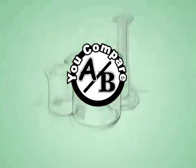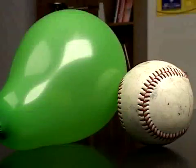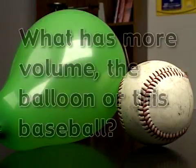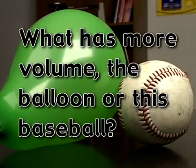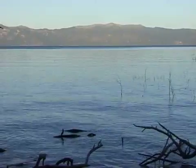You compare. What has more volume, the balloon or this baseball? Even though the baseball has more mass, it has less volume than the balloon. What is volume? Volume is the amount of space something takes up.